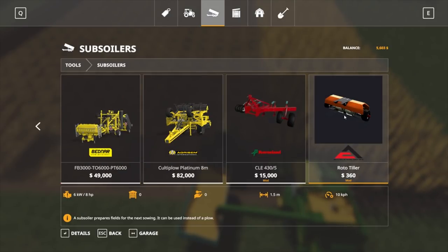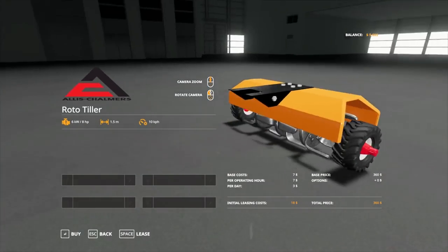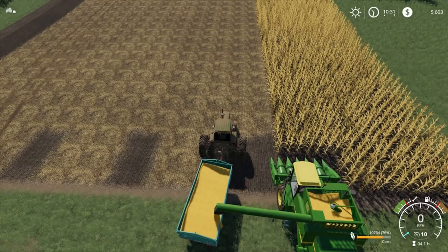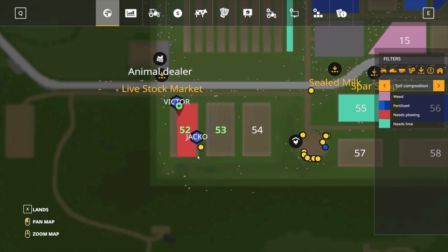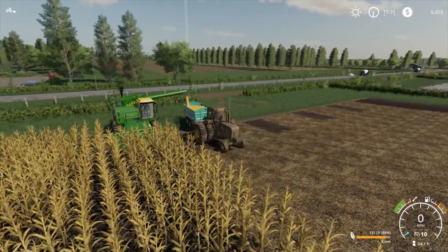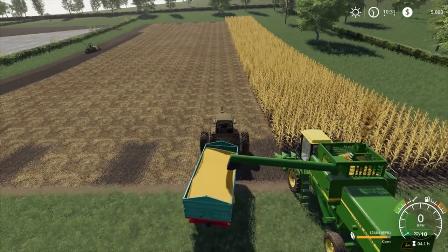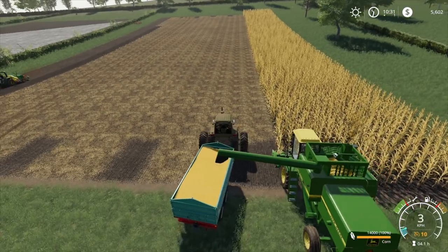Thought it would. We've even got this guy, the roto tiller for the ride on. Quite interesting using that guy, but yeah, that's definitely working. It's good to see. So now we're gonna have to go for a decent drive to sell this corn, because I think corn there, yeah, 8.93. It's nearly half of what it is at the Windmill Hill. Certainly gonna be worth the drive.